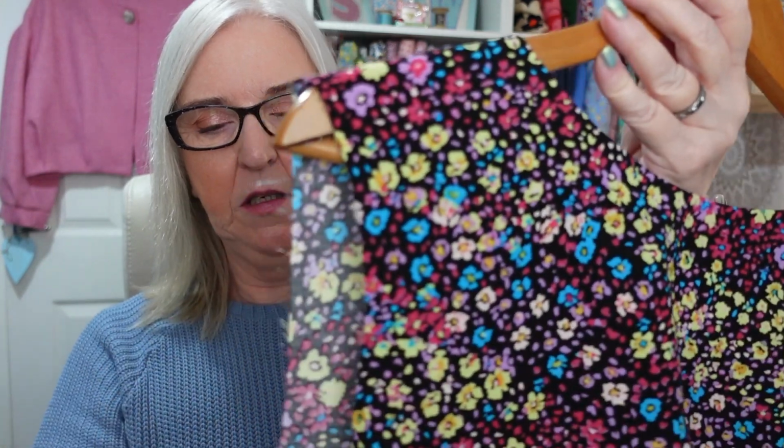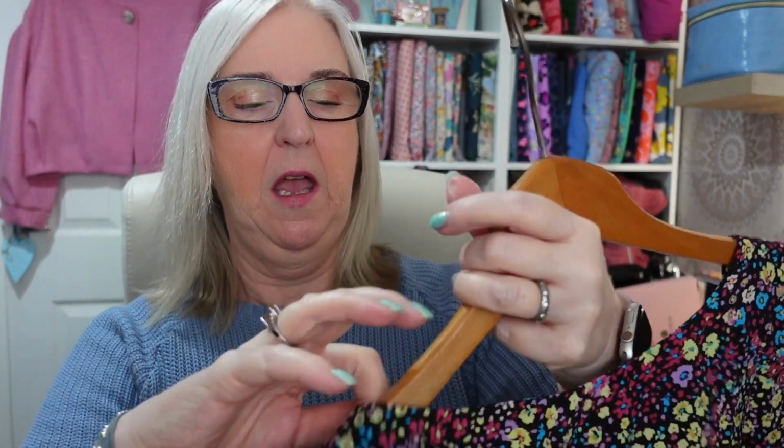So I'm pleased that I didn't size down, because I feel across my shoulders and across my chest it's actually fine. What I did do once I tried it on, because it is a smocky dress, but I don't want it to be overly smocky. Is that even a word? Have I just made that up? Probably. So I'm pleased I did that, because I've actually taken probably an inch in from the side seams.